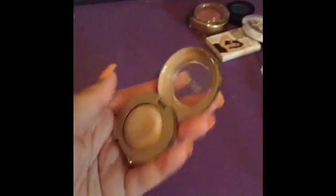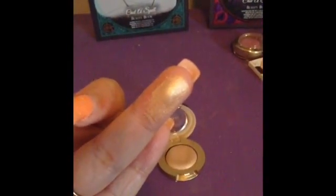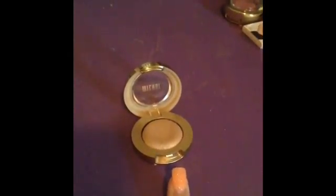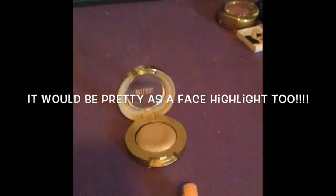And the last one that I have is this Milani shadow, in Bella Sand. This is a shimmer finish, so I'm going to swatch that. This is what it looks like swatched on the finger. Super, super pretty. And this is what it looks like swatched on the skin. I will probably use this as a base color, or you could even use this as an all over lid color, or even a highlight. This is brown, but it's a lighter brown than the other browns that I have in here. So I'm definitely going to keep that.